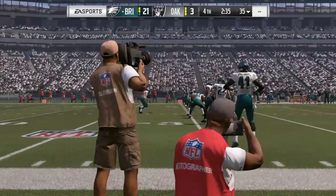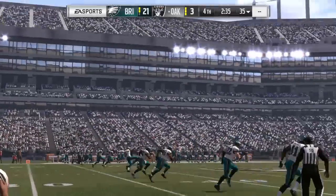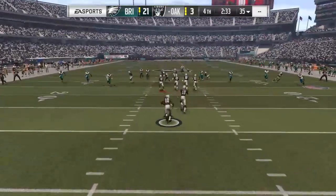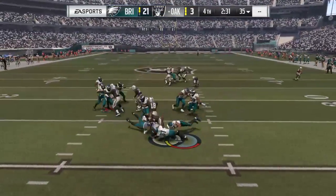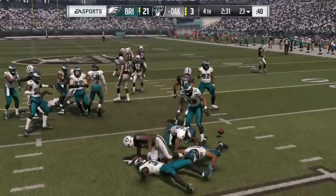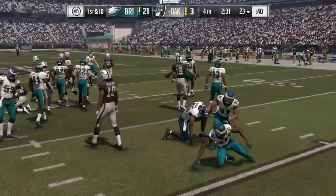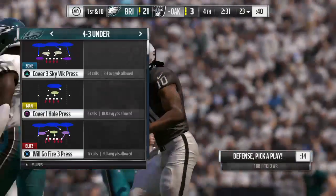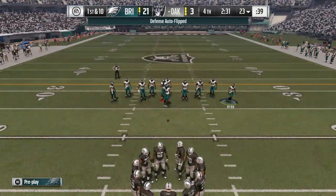The Eagle kick team out there now as they run up and send this one away. This one fielded at the 5. And he'll bring it a few past the 20 to the 23-yard line. And now Oakland ready to take the field.